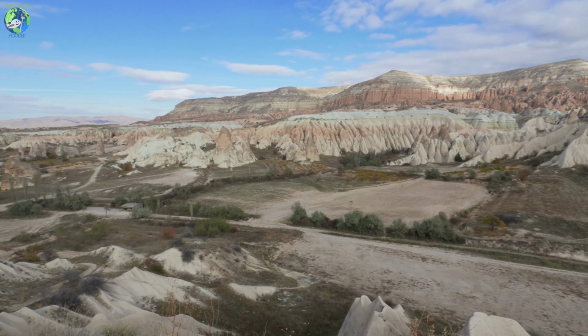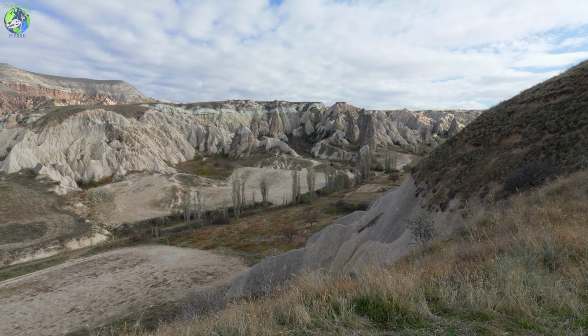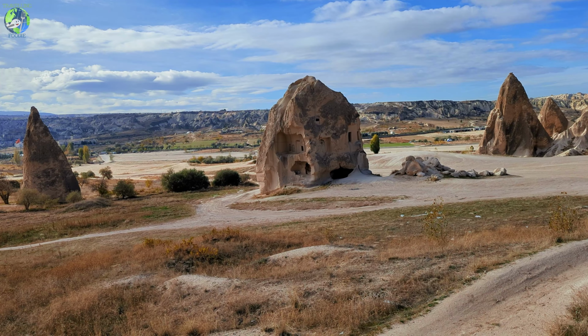Rose Valley, so beautiful. You can see the gradient colors. Hey guys, I'm at this wonderful viewpoint overlooking the Rose Valley. So beautiful. So we've made it to the peak in between Sword Valley and Rose Valley.